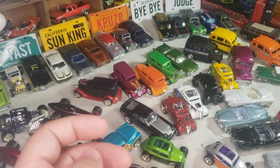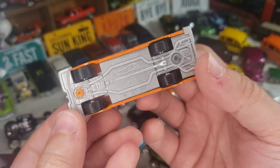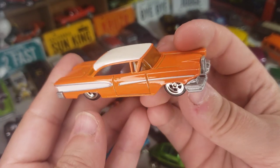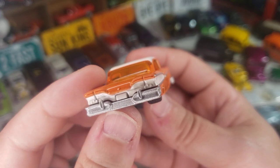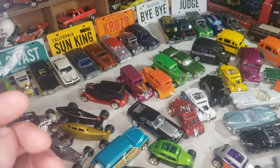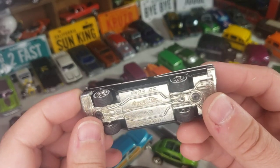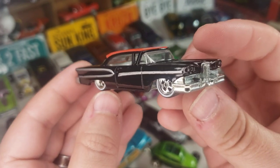So here's the orange one. We got it with orange windows. This one's actually got a painted base. Definitely pretty cool to me. Just wish they had taillight details, but what are you gonna do? Alright, and then lastly we got it in black. And this was a C28 base, so later in 2010.